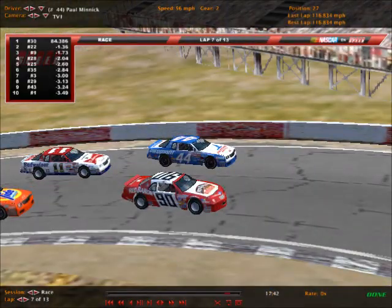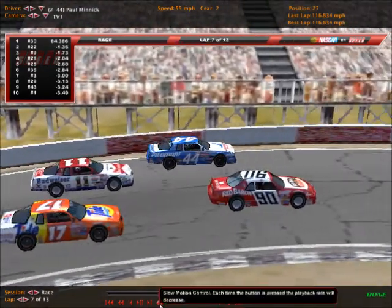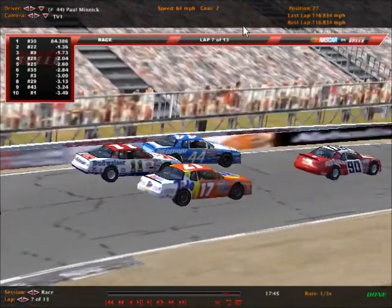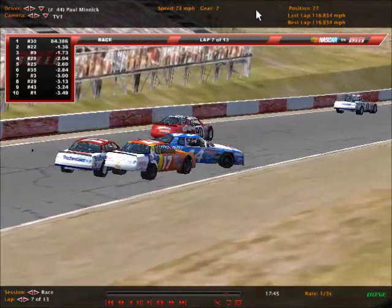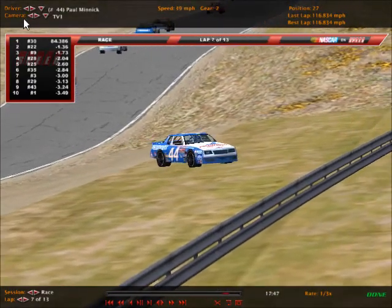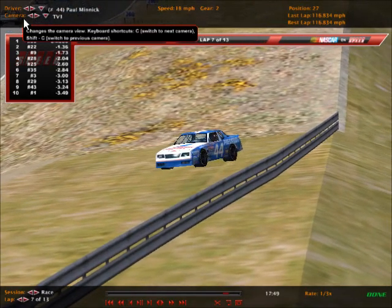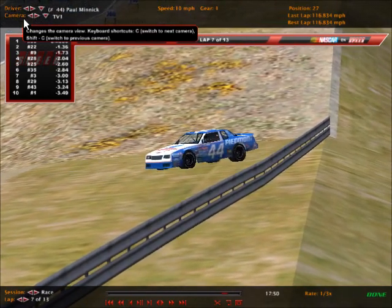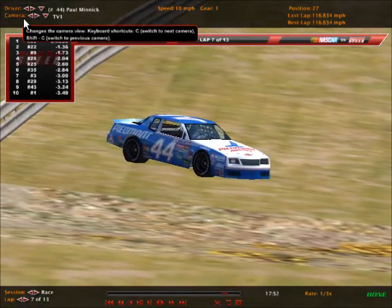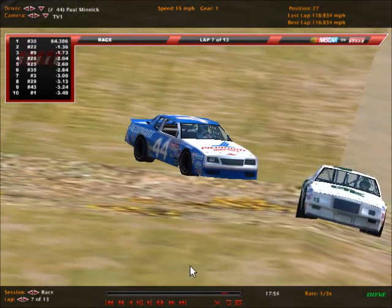Oh, and that was a weird deal right there. Let's see what happened. This happened in turn number 6. Minnick was up alongside the wall here as Ryan Winters is just past him. And he gets a hit from the 11 of Zach Winkle, gets turned around by him. And meanwhile, Winkle and the 17 of Ryan George got together as well. But Paul Minnick ends up on the bank, coming off of the 6th turn, and Jesse Turner also gets spun in 13.